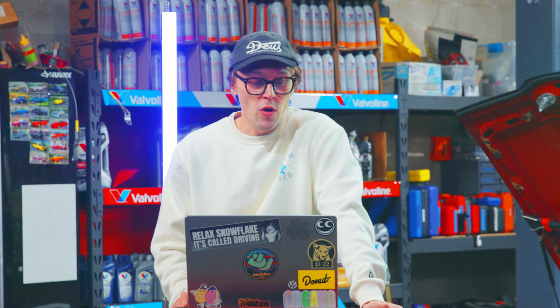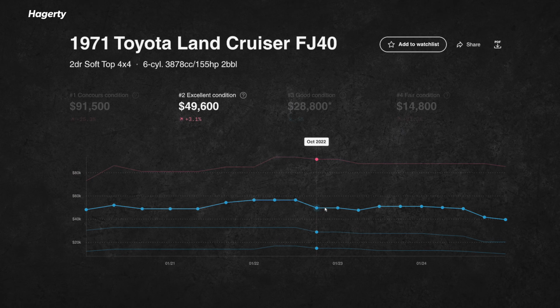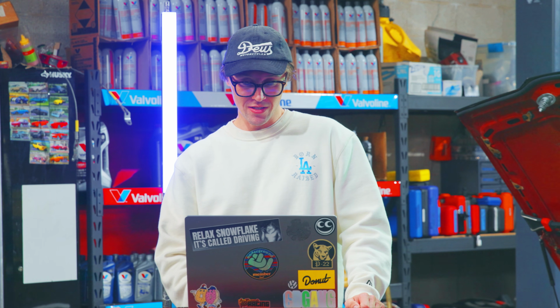So I can give you a little bit of info on the FJ market. These peaked in value in July of 2022, and since then, fair condition vehicles have dropped 45% in value. That's amazing. I wish I had bought this. Yeah, I wish I had known about this. I'm really upset.